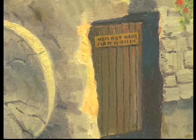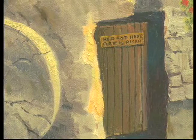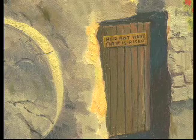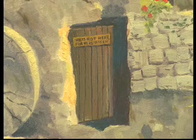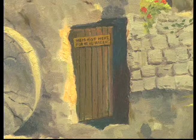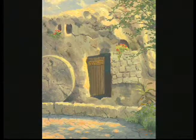The massive stone wheel is appropriate to the period. 2,000 years ago, Jewish tombs were sealed by rolling a stone wheel across the entrance. Later, they'd open the tomb and remove the body to its final resting place. When Christ's disciples came to reclaim his body, they discovered an empty tomb, and a new faith was born.